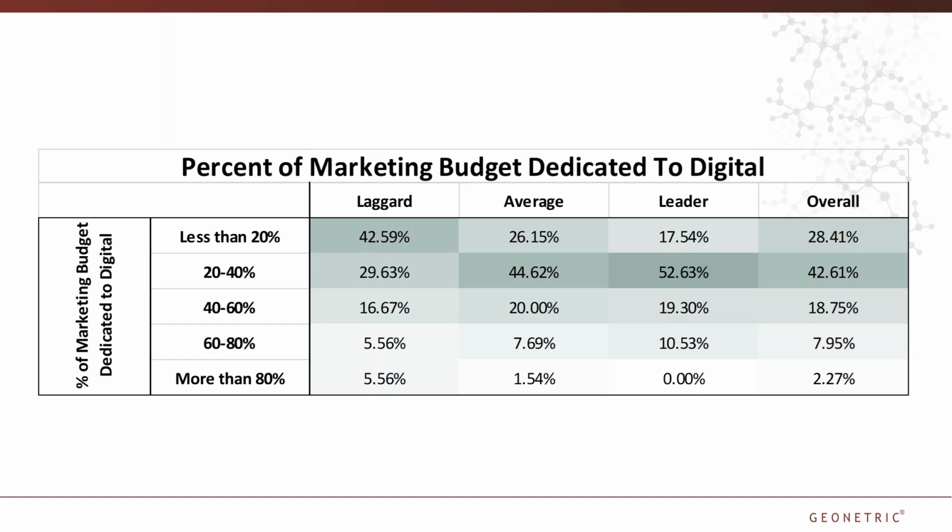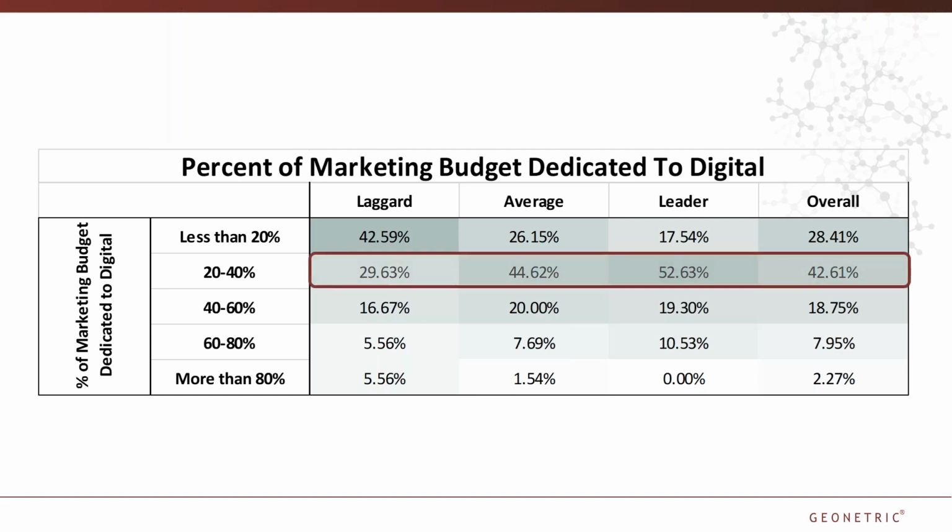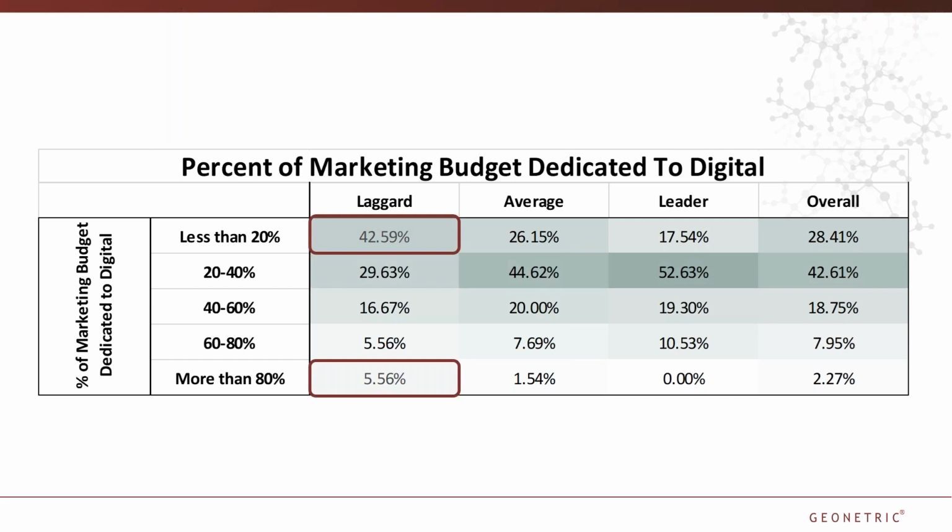And you can see how it breaks out by laggard, average, and leader as well. So the most common grouping here is 20 to 40% of marketing budgets going to digital. That's the overall, as you can see from those couple of groupings there. In general, leaders spending a little bit more than average, spending a little bit more than laggard. There are some other patterns that we see emerging here, and particularly I'll point you towards the laggard grouping. We have a significant all or nothing going on within the laggard group. Both of these tend to be much smaller budget numbers.